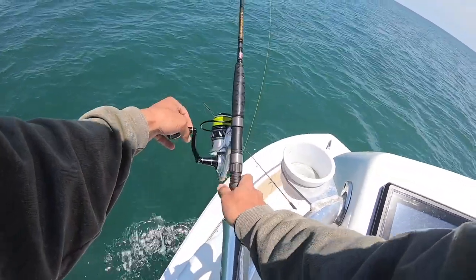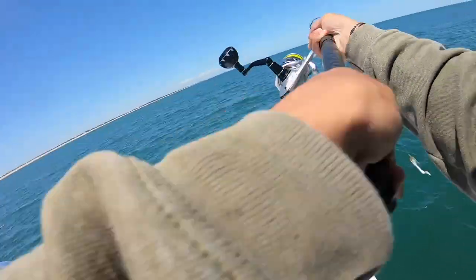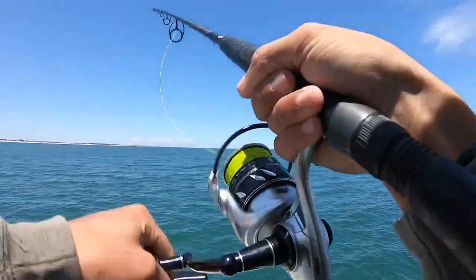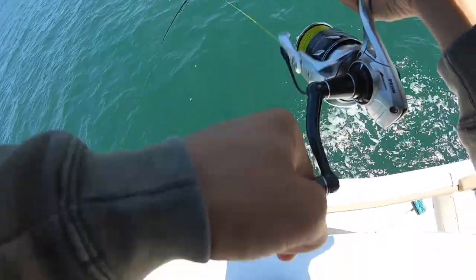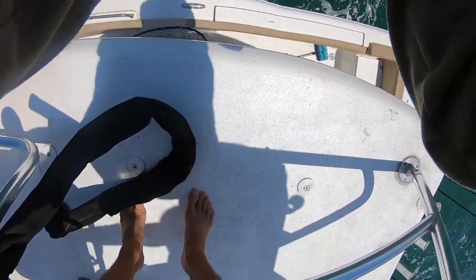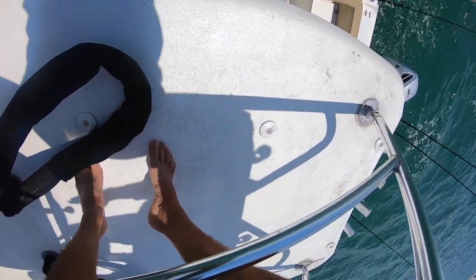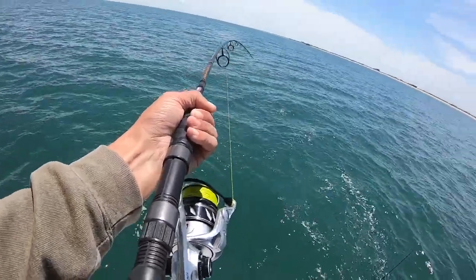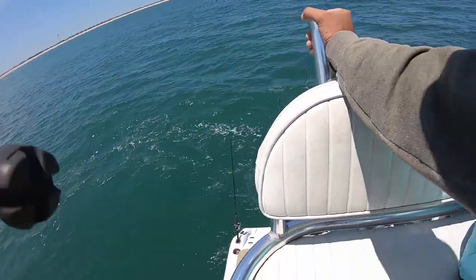All right, I'm gonna keep fishing. Wind took me a little bit. He's on. Yeah, he is. Boom! He might get in the motor. Dad. Oh, he's around it. We're good. I had to back my drag way off though, because I was worried he was going to go around it.